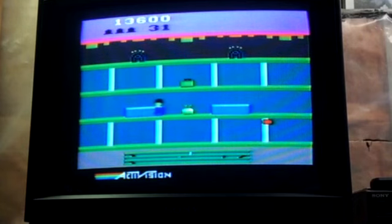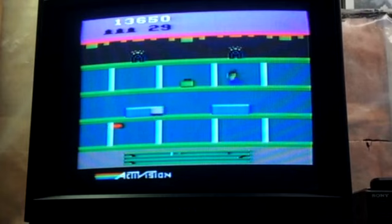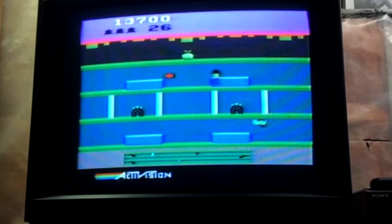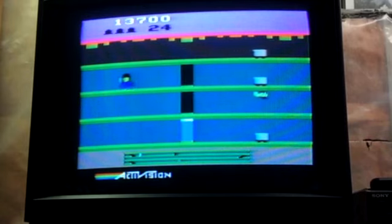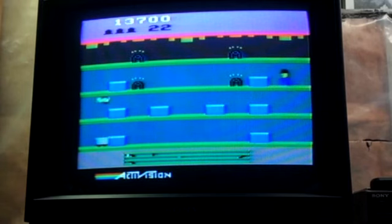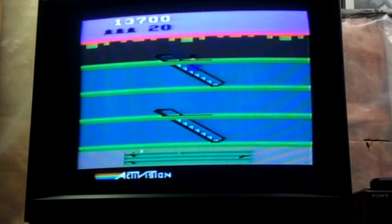But this, I always felt, was quite advanced for what it is. I mean, there's a lot more going on in this game than a lot of other Atari 2600 games. And the graphics are done quite well. And challenges there. I mean, it's not like one of those really, really hard games, but it increases gradually. So you can at least get a few levels up.